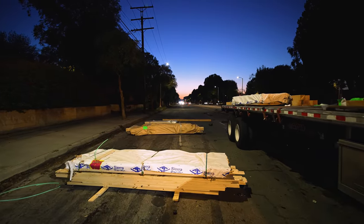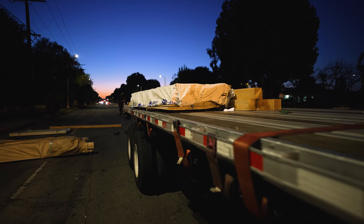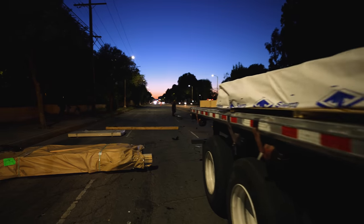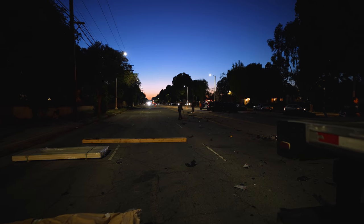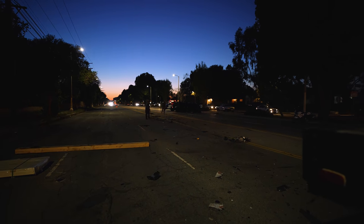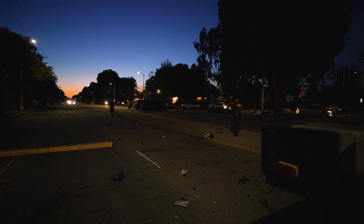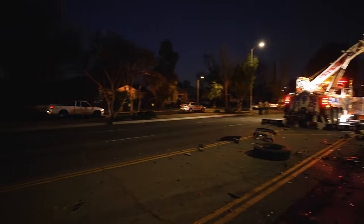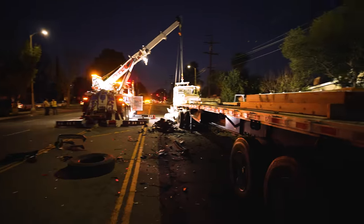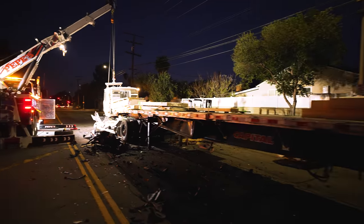Someone's getting a bonus tonight. Looks like he's staging all this stuff here so I can really quickly do the tractor lift when it's ready. They still got the TRX over there. Poor vehicle. My goal is to get this thing airborne before environmental gets here. Make it easier for them.